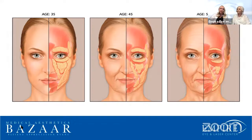The muscles are moving, but we're also losing fat. We lose bone, and things shift and change, and gravity pulls down. And that's not to terrify you or scare you of the aging process. It just means that we have treatments that help to replace different aspects of the aging process.